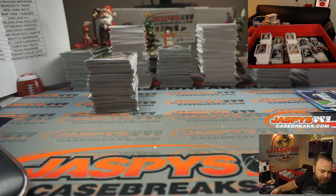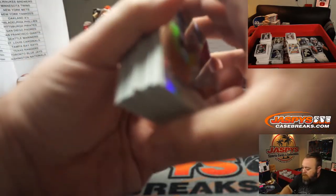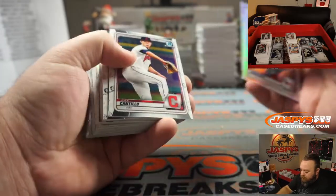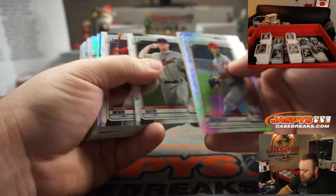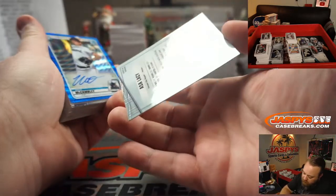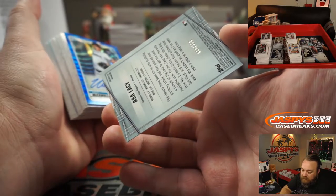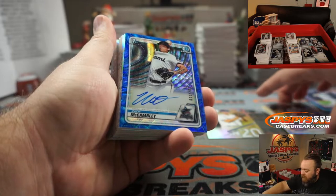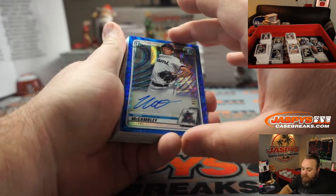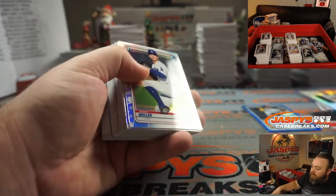Was it the same one, Brad? I haven't even looked at it. I mean, the more pictures they use, the more photographers they have to pay. Asa Lacy, 2020, numbered to 250 for the Kansas City Royals. And Gary Goldberg. And our first auto, Zach McCambly. Blue Wave to 150 from the Miami Marlins. Last spot mojo, Gregory Nelich. Already paying off.